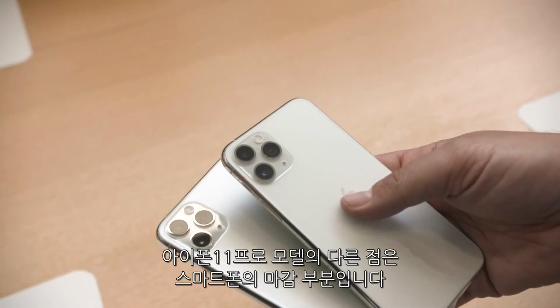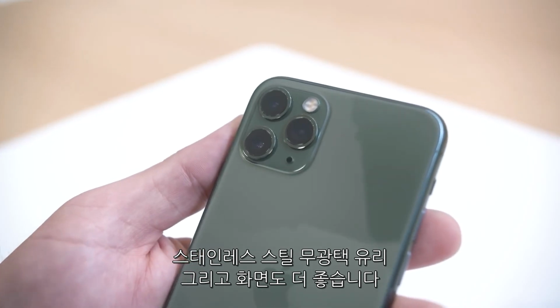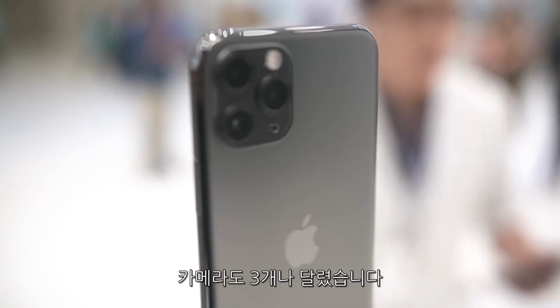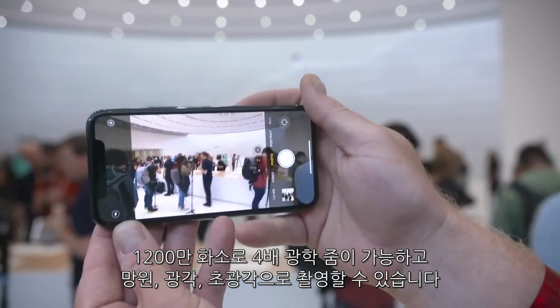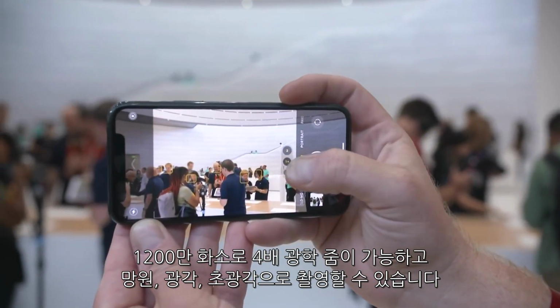So you got that. The difference here with the Pro models is that they have nicer finishes, stainless steel, matte glass. They also have better displays, Super Retina XDR, that are more pixel dense and brighter. They also have an array of 3 cameras, 12 megapixel, with an option to zoom out a total of 4x, depending on if you're going super wide or going in a 2x optical zoom.